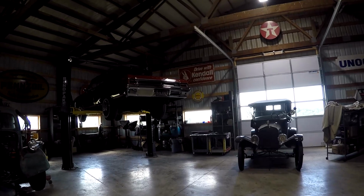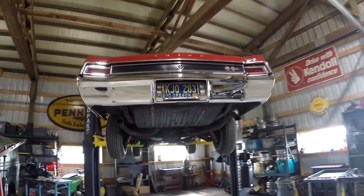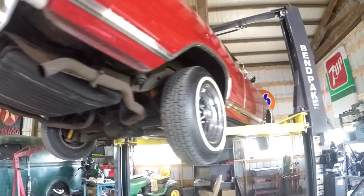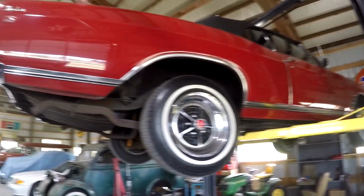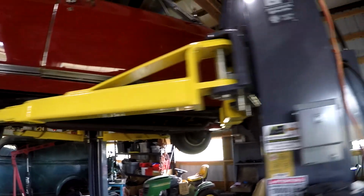Take a look at the GS underneath. You're going to see all the photos still in the auction, but I'd like to do a video underneath. It gives me a chance to poke at different things and take a look at other things that you wouldn't notice maybe in a photo in general. Just gives us a better view.